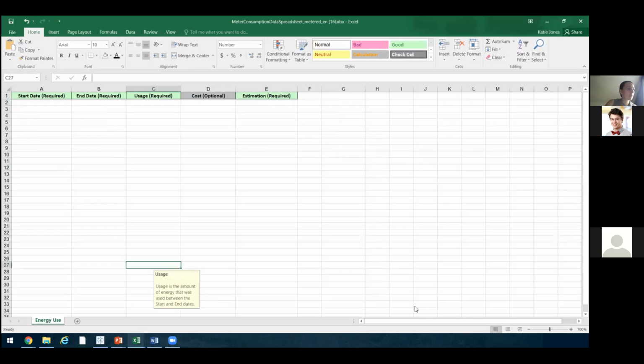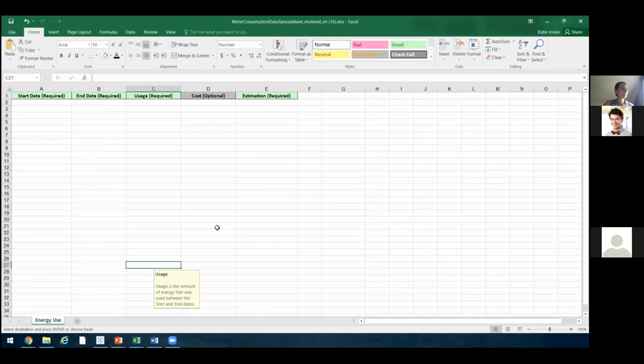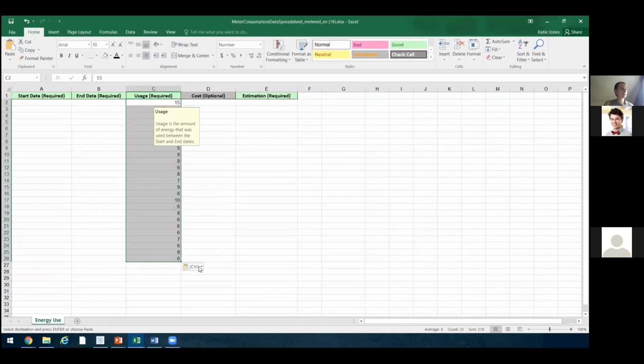So I'm going to go to my data. I'm first going to take my usage in CCF. I'm just going to copy that, the numbers, hit Control C. I'm going to jump back over to the upload template and paste that there. And I want to make sure I'm just pasting the values. So if you click at that little control, you'll see, click that values, the little 1, 2, 3.